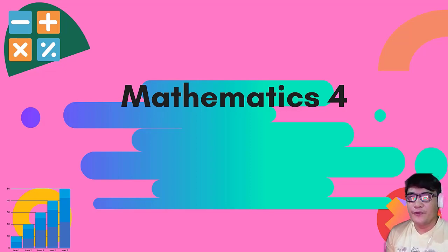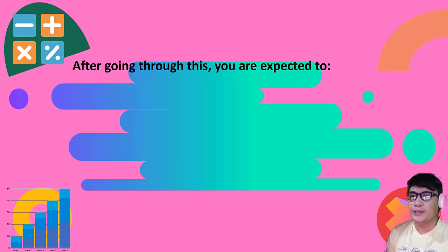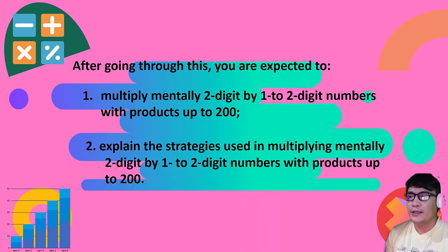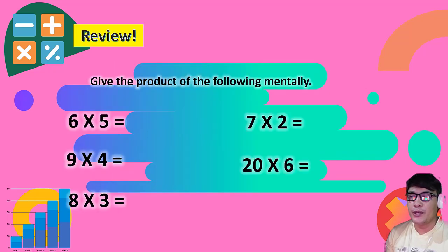And our lesson for today is about multiplying mentally with products up to 200. After going through this, you are expected to, number 1, multiply mentally 2-digit by 1 to 2-digit numbers with products up to 200 and explain the strategies used in multiplying mentally 2-digit by 1 to 2-digit numbers with products up to 200.